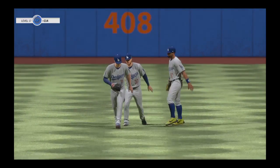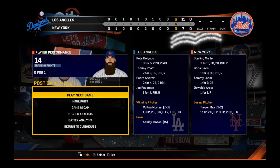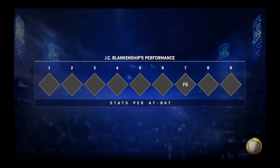6-3 the final. Colton Murray earns the victory in relief in this one, his 7th of the year. Kenley Jansen records the save, his 15th of the campaign. So that'll put a wrap on things.